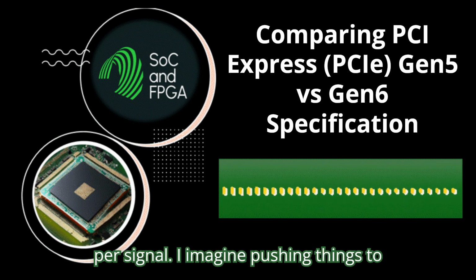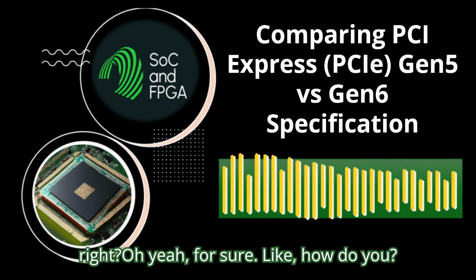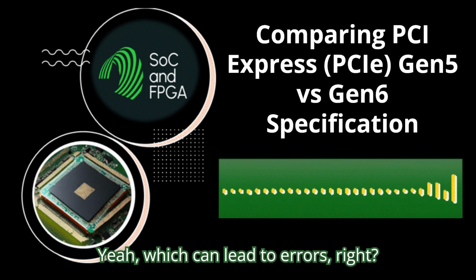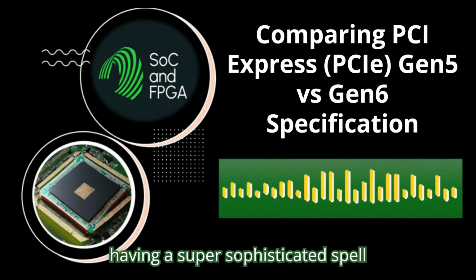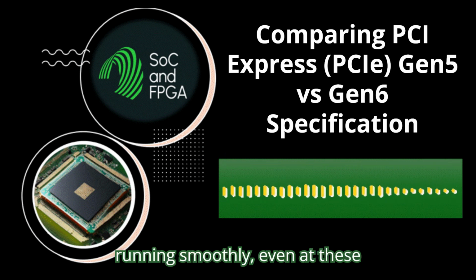I imagine pushing things to those extremes, there must be challenges, right? Oh, yeah, for sure. PAM4 signals are actually much more sensitive to noise and interference, which can lead to errors. That's why Gen 6 has this really robust error correction built in. It's like having a super sophisticated spell checker that keeps everything running smoothly, even at these incredible speeds.